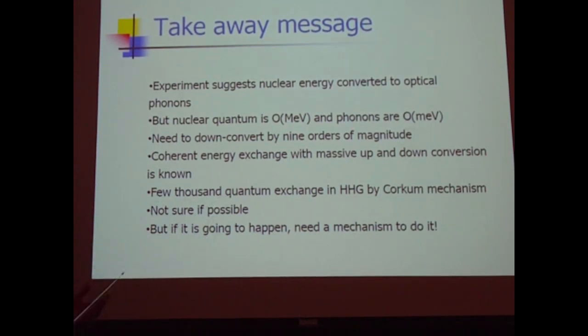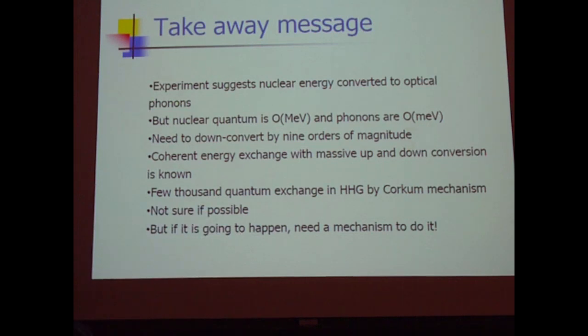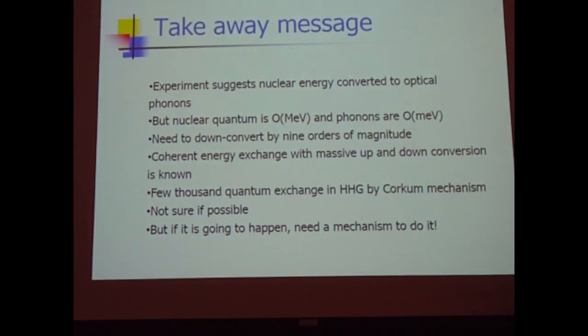Okay, so coherent energy exchange with massive up and down conversion is certainly known. A few thousand quantum in high harmonic generation. But at this point in the discussion, we're not sure if it's possible, period, to do in connection with cold fusion. And if it's going to happen at all, we're going to need a mechanism to do it. So if you like, we now have our first physics theory homework problem lying in front of us. We need to make a model to take a big quantum and chop it up into a lot of small quantum.